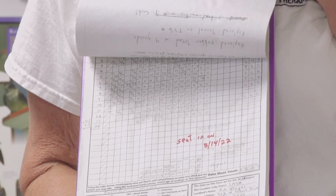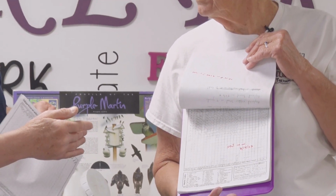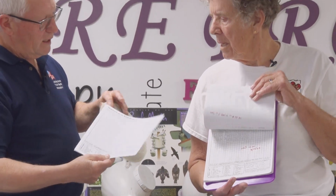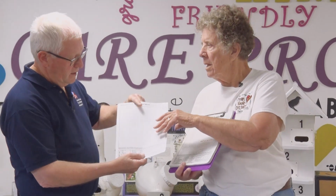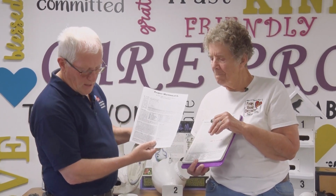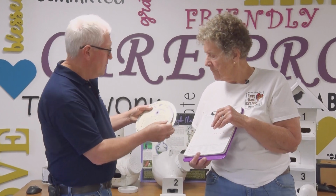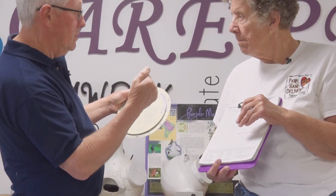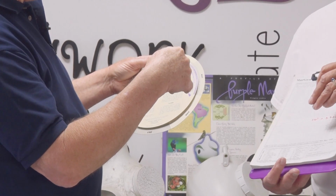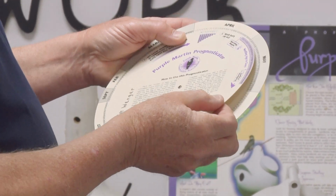And I send it into the PMCA so they know how many birds we have fledged. Here are forms that you can get on the PMCA's website, and it's not complicated. They have directions on the back, and this is what they call a prognosticator. My first egg was Monday, because I checked.